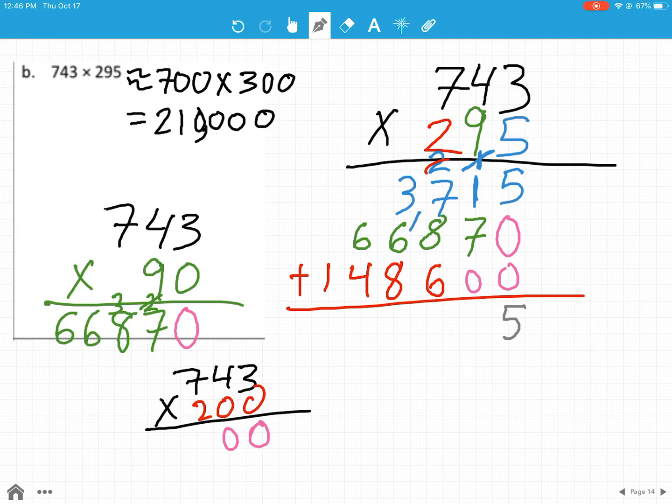Alright, so 5 plus 0 is 5. 1 plus 7 is 8. Then we have 7 plus 8 is 15, plus 6 is 21. I'm going to put my 21. Everyone hopefully sees that 21 right there. I regrouped. All right. So now I have 8 plus 2. I'm starting from the bottom. And that gives me 10. Plus 6 is 16, 17, 18, 19. And now I have 10 plus 1 is 11. And then 1 plus 1 is 2.